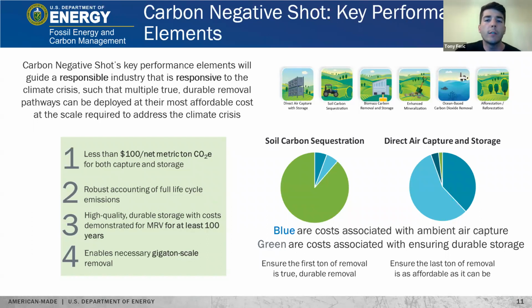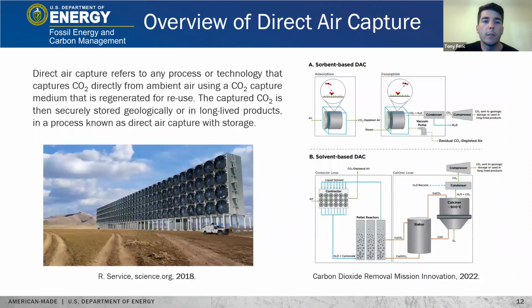And some other metrics to note that are crucial to this carbon negative shot being successful include robust accounting of life cycle emissions, as well as high quality measurement, reporting, and verification. And you'll see in the rules document for this competition that those are going to be part of your application materials, and Eli will go into the details of that later on. Next slide, please. Thank you.